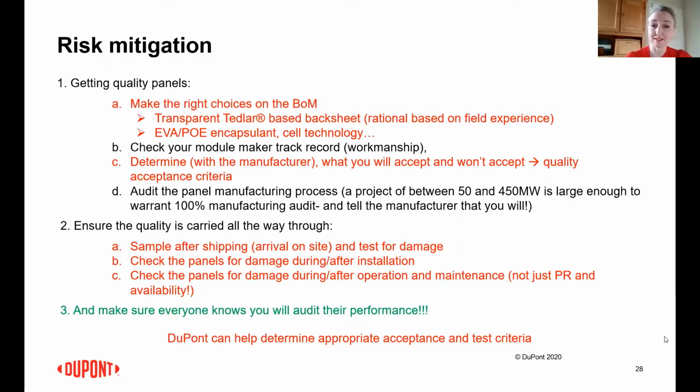That said, there's no point in setting quality acceptance criteria if you don't go and check them afterwards. So you have to check that they've been met. And you have to tell your supplier, I will come and check that they've been met. It's a little bit like setting a speed limit and never checking that people are respecting those speed limits. Then in this case, the speed limit is worthless.